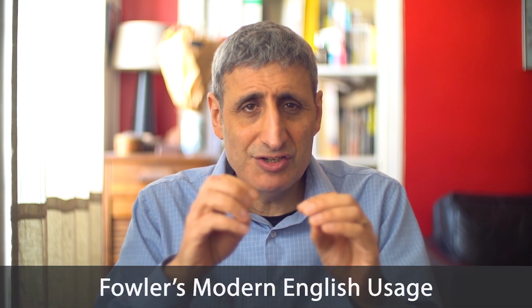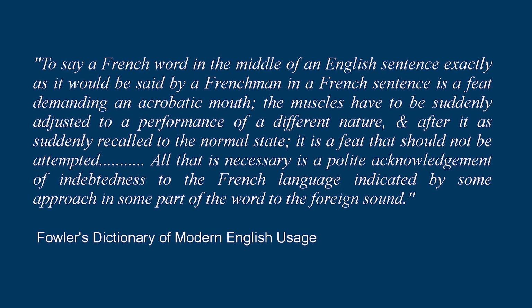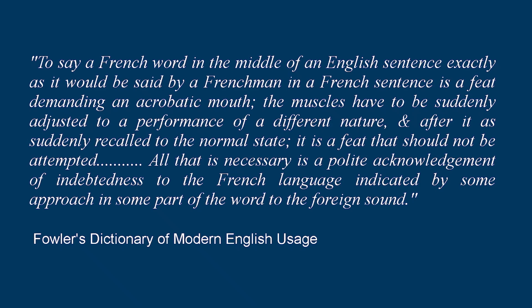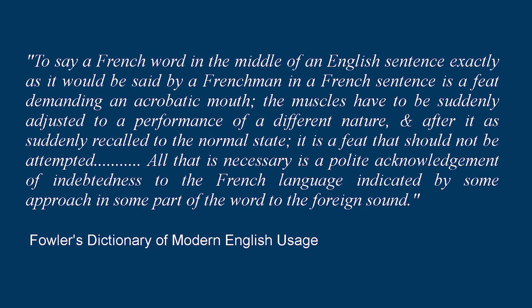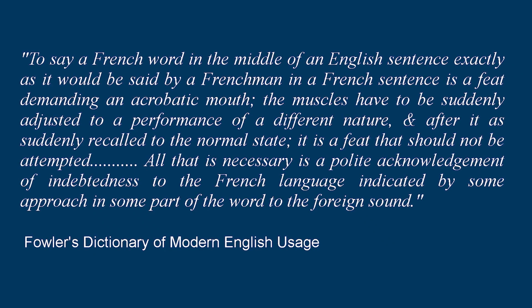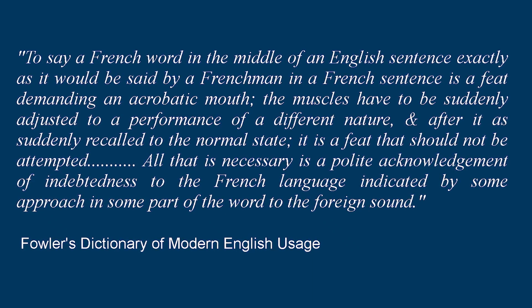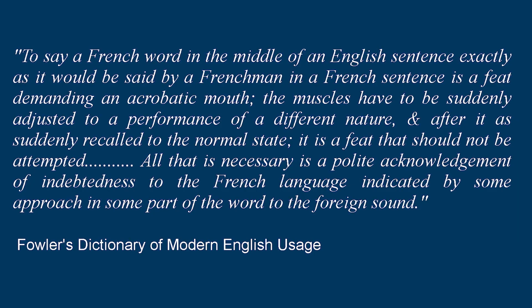Now let's have a look at the Bible of Style Guides for British English, Fowler's English Usage, who says, to say a French word in the middle of an English sentence exactly as it would be said by a Frenchman in a French sentence is a feat demanding an acrobatic mouth. The muscles have to be suddenly adjusted to a performance of a different nature, and after it are suddenly recalled to the normal state. It is a feat that should not be attempted. All that is necessary is a polite acknowledgement of indebtedness to the French language, indicated by some approach in some part of the word to the foreign sound.